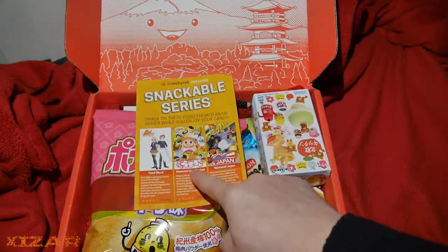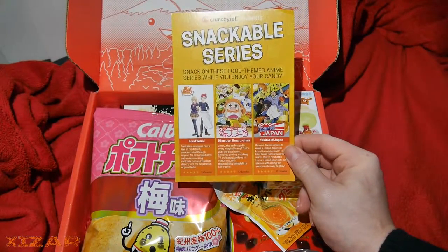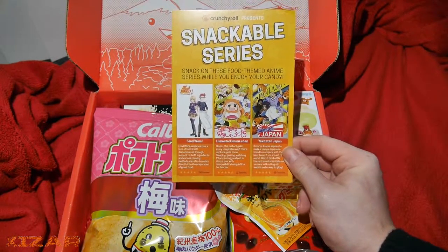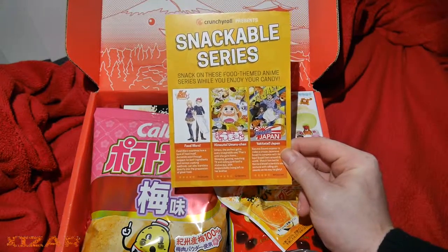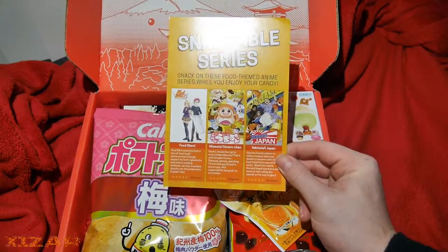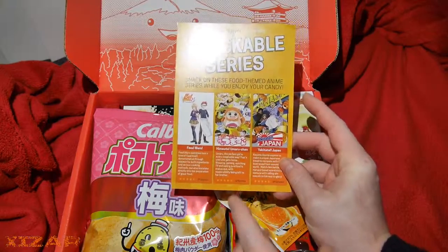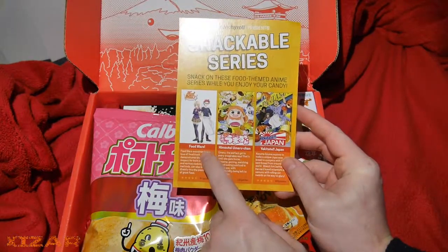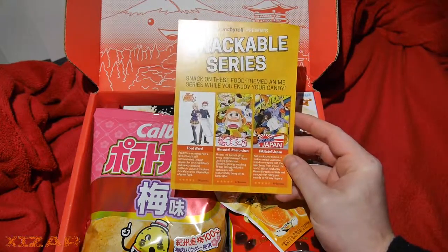Himoto Umaru-chan, I would not say is a very food-themed anime. It's kind of slice of life, kind of. There's this annoying main character that we have to suffer through because everyone else in the series is interesting. But anyway, I haven't actually watched Yakitate Japan, and I've only seen the first episode of Food Wars. And it really wasn't my cup of tea.